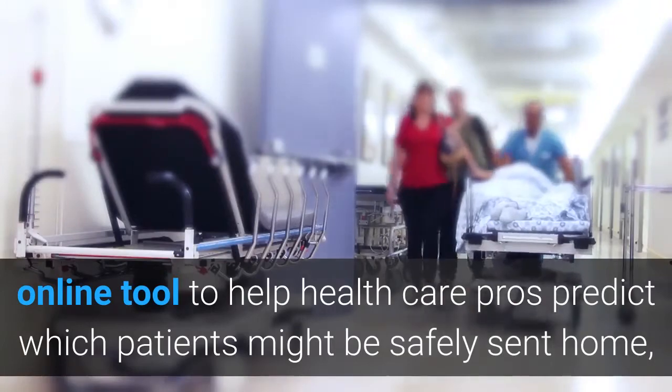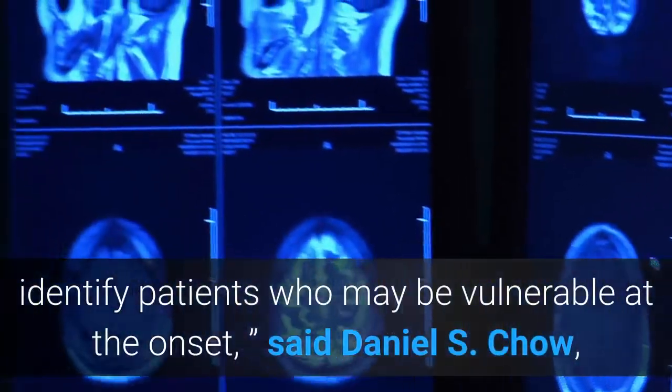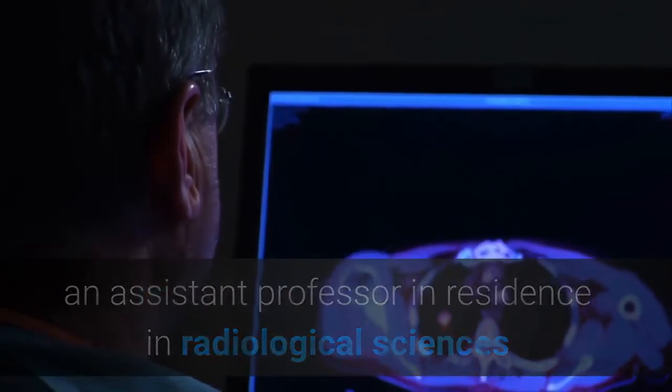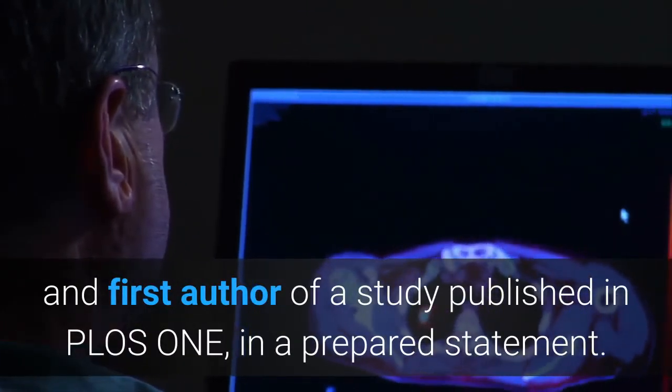healthcare pros predict which patients might be safely sent home, and which might need the most critical care. "The goal is to give an earlier alert to clinicians to identify patients who may be vulnerable at the onset," said Daniel S. Chow, an assistant professor in residence in radiological sciences and first author of a study published in PLOS ONE, in a prepared statement.